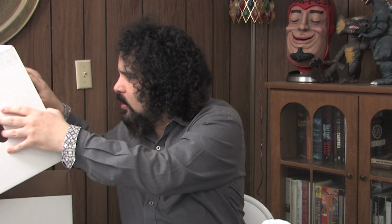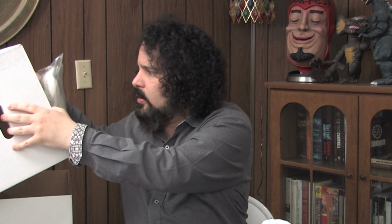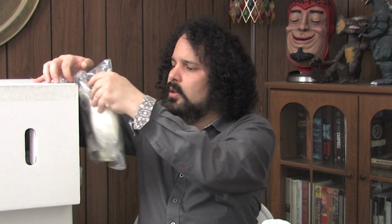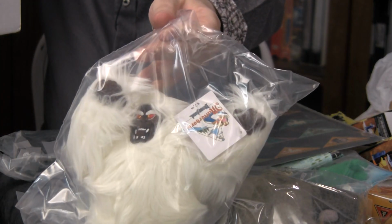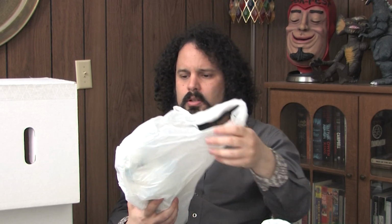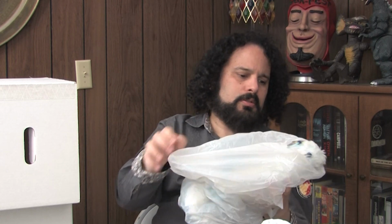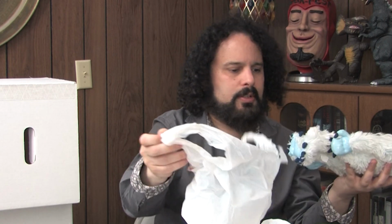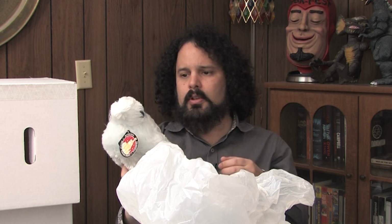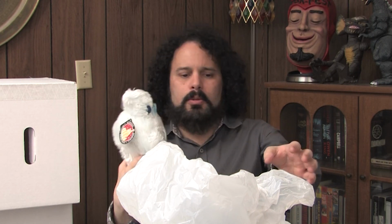Oh my gosh. Disney big Yetis now. Wow. Okay. There's a little Disney Matterhorn Yeti. Another one. Another Disney Matterhorn Yeti. And his foot's twisted around. I think his foot's poseable, but I'm not gonna mess with it. I think you can twist him. He's cool.